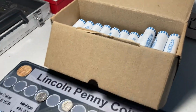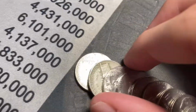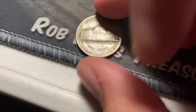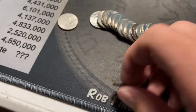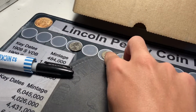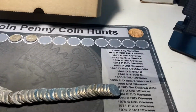Roll number 17. And we have another find. This one has an older edge, so I'm pretty sure it's going to be 40s or 50s. It's Philadelphia. And it's another 40s, 1946. This is a lot of 40s and no 50s.